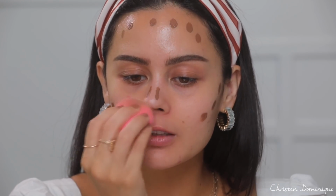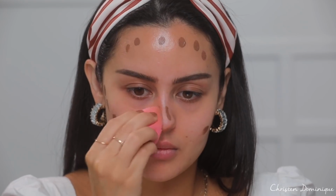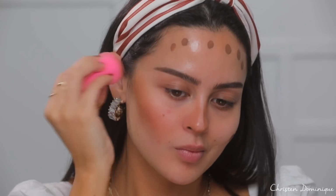And then I'll start to work it into my face with my beauty blender. So I'll go on my nose first because that's the first place we put it. And I'll just press it into the skin on all sides. And then I'll go in with number 19. This is medium tan. And this is like the blemishes and just making sure that my skin looks pretty even.